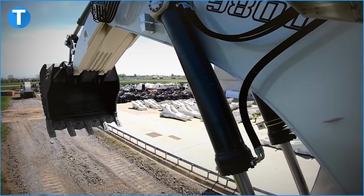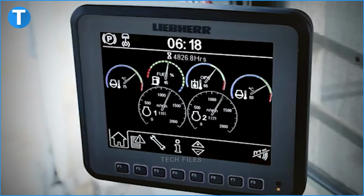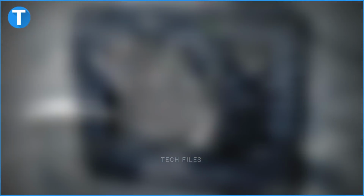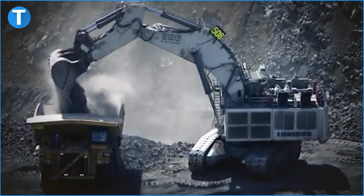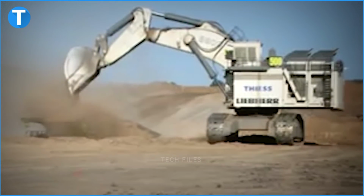The Liebherr R9800 has an ISO breakout force up to 244,225 kilos. It has a maximum horizontal reach of 60 feet and a maximum crowd length of 17.8 feet.